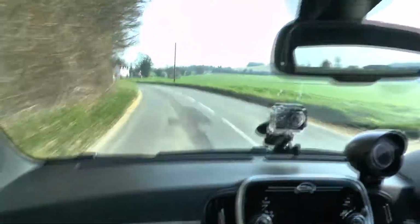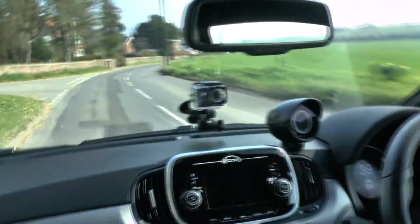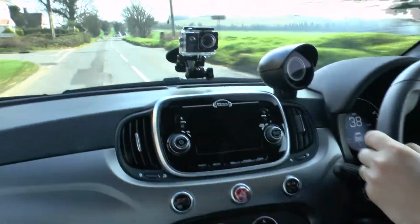So I'm going to ask my cameraman how he's getting on with the bumpy roads. How is this affecting your filming? It's not great. I mean, this is an optically stabilised camera, and it's not doing too well.